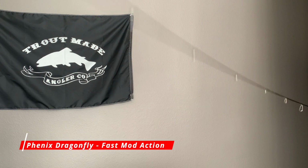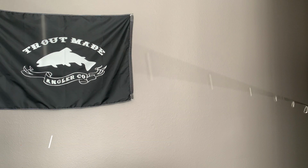So it has a softer tip than the Elixir. You can't carry that much weight; it's just not going to work out. You have a lot of risk of breaking your tip or your lure flying off, snapping off. You know what I mean? So the Dragonfly, small stuff.